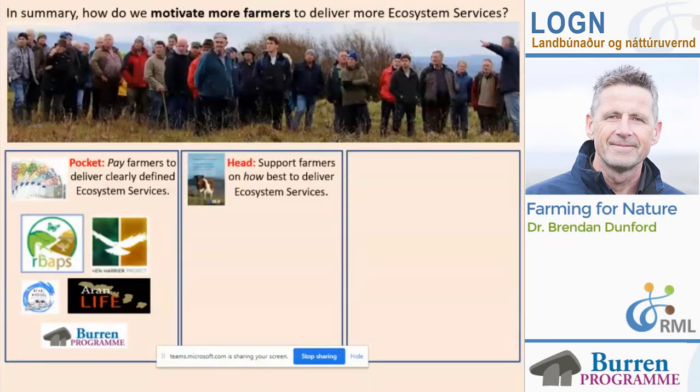How do you farm for nature? How do you deliver ecosystem services? What ecosystem services should you deliver? And this is where we need a lot of technical support. If you're a beef farmer, you get a lot of advice on beef production.